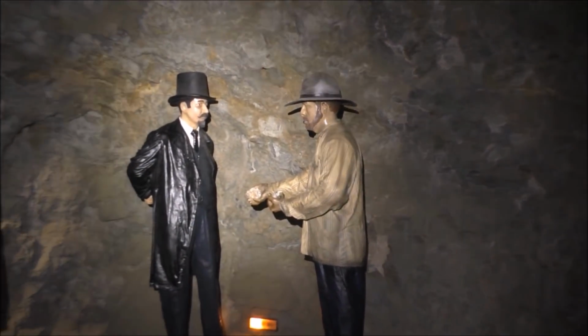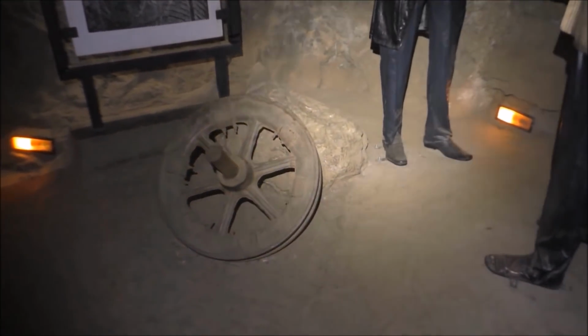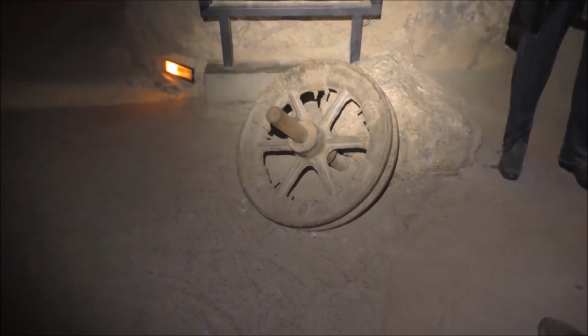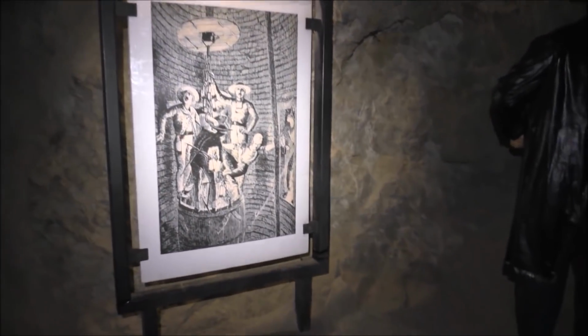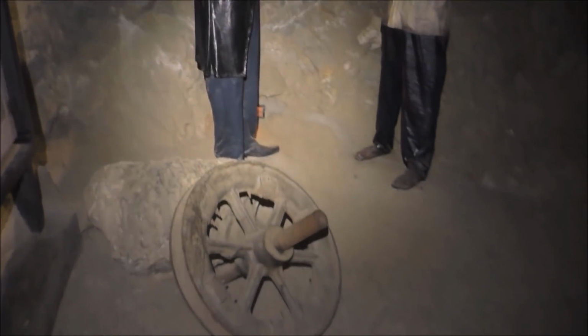Looks like the banker's taking his cut here or something. And there's an old, looks like part of a cable. Probably part of, oh, there you go. Looks like there's a bucket there, and that was probably the wheel, the pulley at the top of the shaft for the ore bucket, an old one.